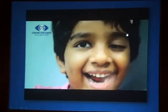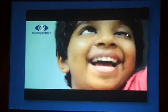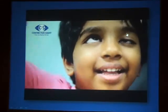Let's see what you have in store here. This is a young lady. Again, the video is not very clear, but it is also to show you a little aberrant regeneration. You will see the eyelid go up and down when you check ocular motility.